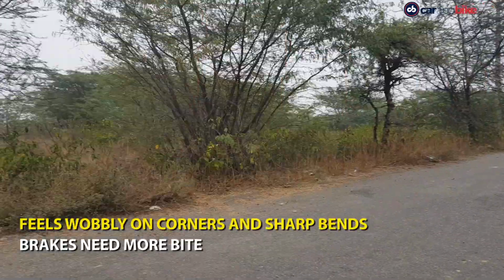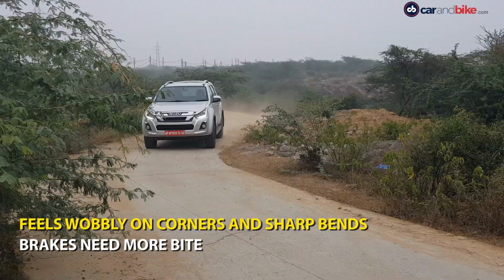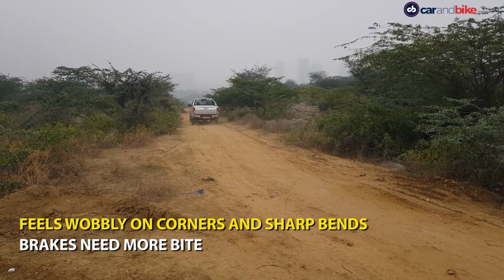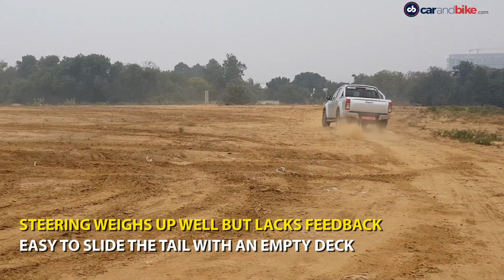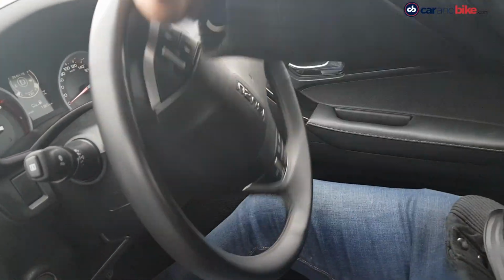The steering too doesn't offer any feedback but is well weighed up at higher speeds, so you don't lose confidence while maneuvering, and the traction control intervenes only when you go too wide. It's easy to slide its tail with all power going to the rear axle while driving in 2H mode. Yes, it's oodles of fun.